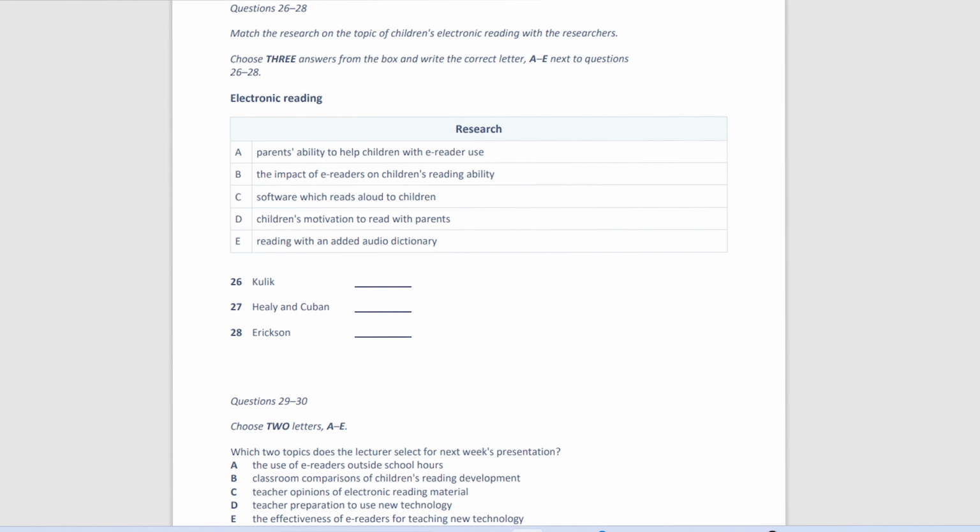Okay, so Alexandra has already mentioned the researcher Ronald Kulik. Now he actually did a controlled study on the effects of particular devices. He supplied low-cost basic e-readers to 80 families and trained the parents in how to operate them. He then monitored the number of requests from 5-year-old children for paired reading sessions with their parents.